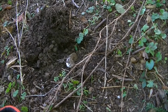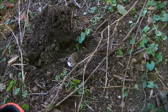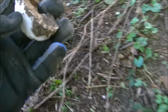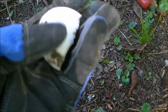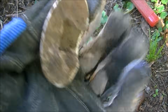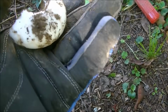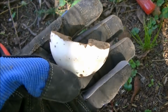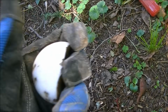Well, I got a crazy non-metallic find while I'm digging a probably trash target. This is really cool though. The amount of old stuff in the ground here is just amazing. As I'm digging down for my target, I just found what looks to be half of a porcelain doorknob. That is crazy. Pretty certain that's what that is. That is really cool. I don't think I've ever found one of these before. One of the porcelain ones.